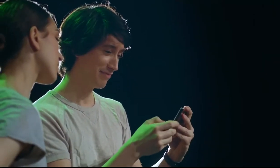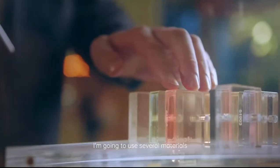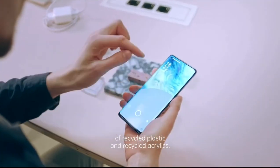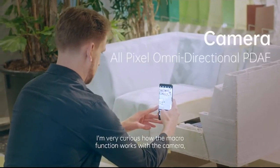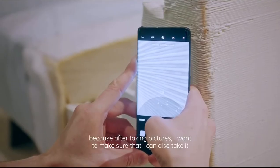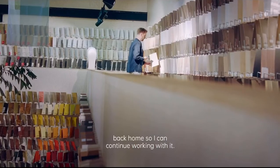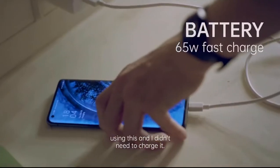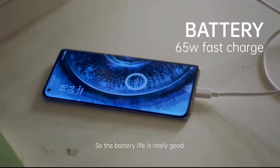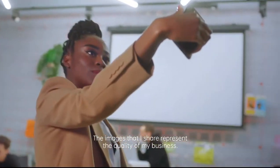I'm here to look at some samples for a wall lamp I'm going to launch. I'm going to use several materials of recycled plastic and recycled acrylics. I'm very curious how the macro function works with the camera, because I've taken pictures. I want to make sure that I can also take it back home so I can continue working with it. I realized the whole day I've been using this and I didn't need to charge it, so the battery life is really good. The images I share represent the quality of my business.